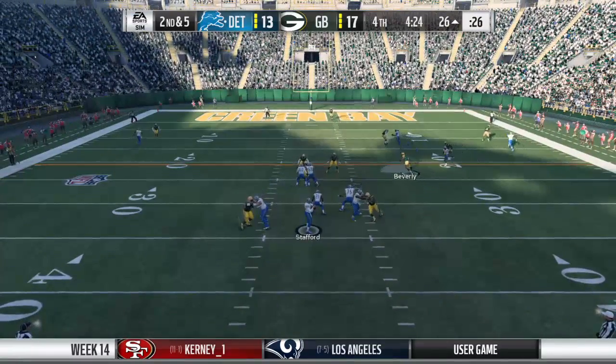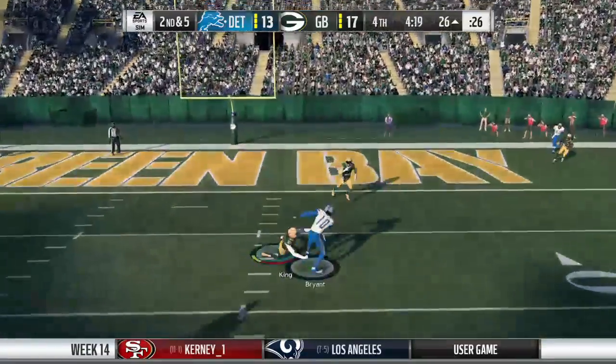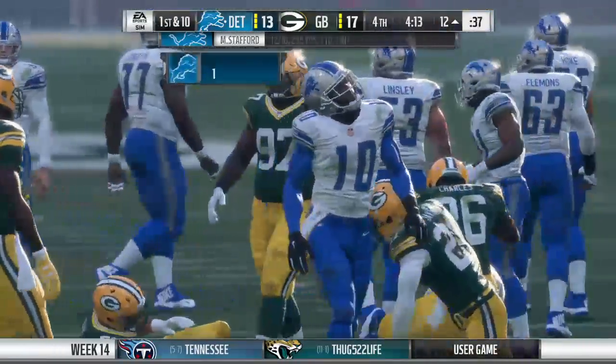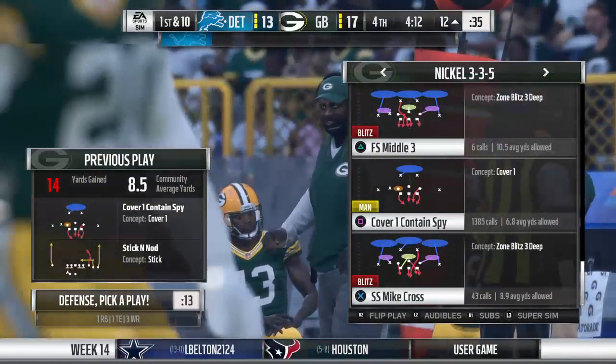Here's Stafford now on 2nd down. That is caught at the 7. And down inside the 15, shy of the 10. A really nice pickup of 14 yards, and it moves the sticks.